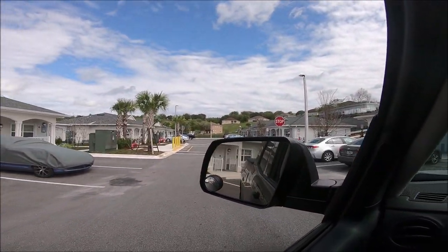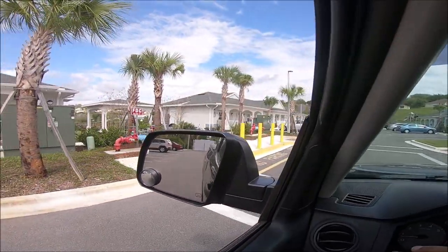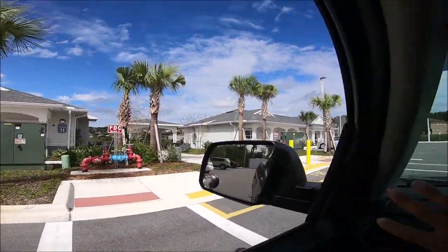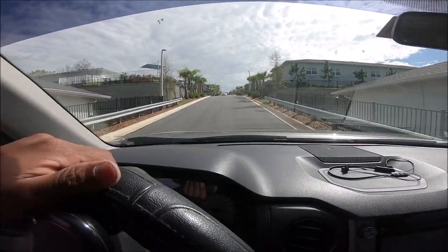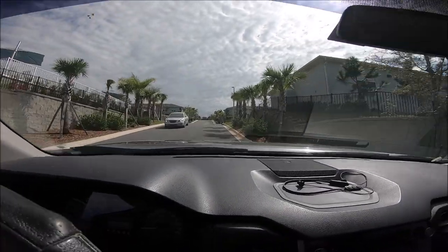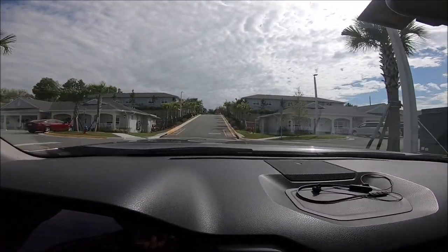Look at that residential area. I don't know, low income or whatever. And they get a lake over there. Whoever lives on this side gets a lake. And then you get uphill here. You gotta go up the hill. If your car is not strong enough, you can cut off and roll back. Steep hill.